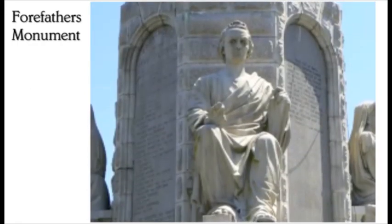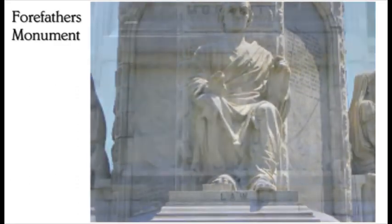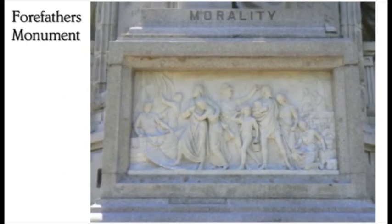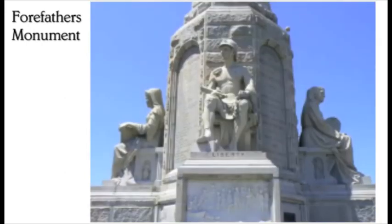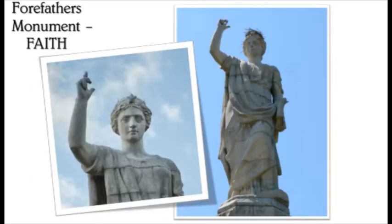The National Monument to the Forefathers has as its centerpiece the statue representing faith. Surrounding it at its base are four other figures: morality, law, education, and liberty. Faith reflects the central importance of religious freedom in inspiring the Pilgrims' journey from Holland. Faith holds the scriptures in her left hand, and her right hand is pointed towards the heavens, reflecting the divine inspiration that guided them.